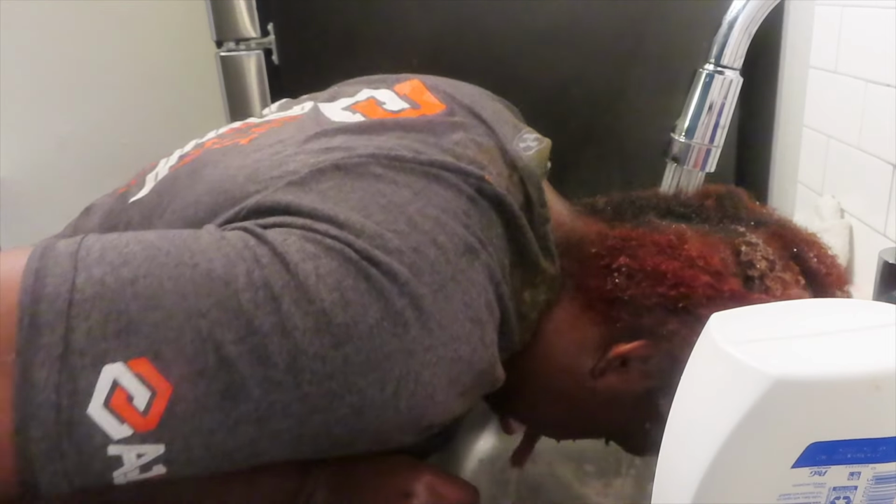What can I actually do? Can I make it grow even more? Can I change the color on my own? Can I do this style? Can I make my hair look like I got locs, but I don't got locs? Can I make my hair look like this and it's not what it is? Can I create illusions with my natural hair that God has given me? I wanted to challenge myself. With me doing my own hair, that's basically what I wanted to do.